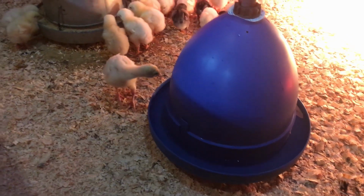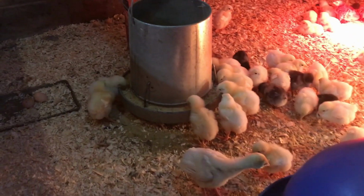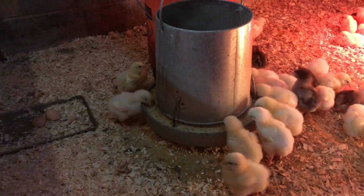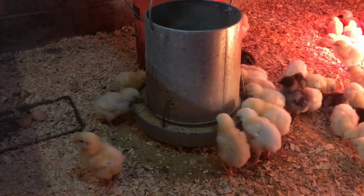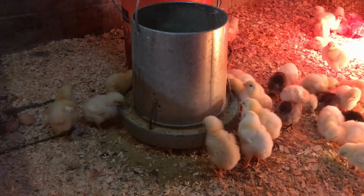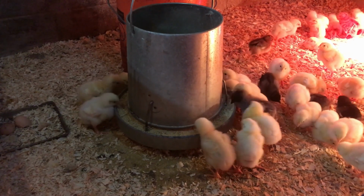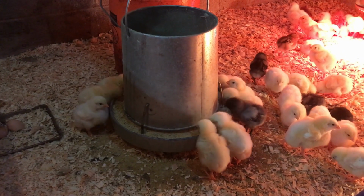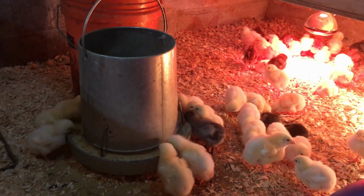And the feeders are now off the floor and hanging. Not very high, but they're hanging. We have to continually raise them up as they get bigger until they get out to pasture, which is only another 2 weeks. Or maybe a little less, because it's so warm out this year.